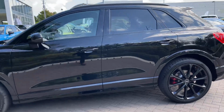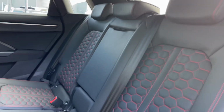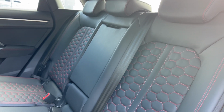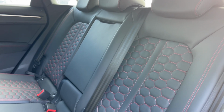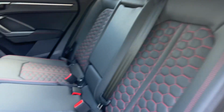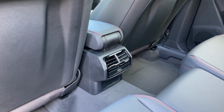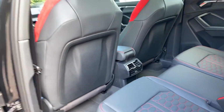Opening the rear passenger side door, the rear seats do come finished in the full leather material with the contrasting red honeycomb stitching to the centre, and these rear seats do feature a central armrest and also come with the child ISOFIX anchor points, allowing you to easily and safely install a child car seat. Taking a look around, we can see there's ample legroom here in the back for adults and children alike, and to the centre we do have two air vents for the car's climate control system.